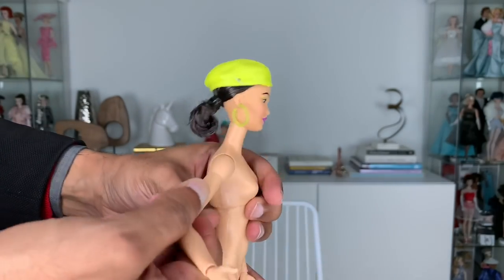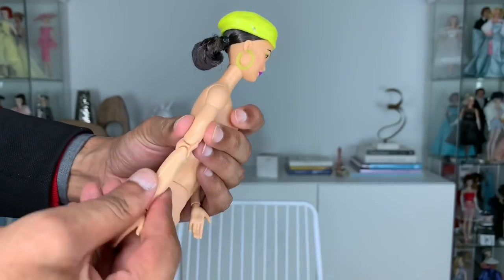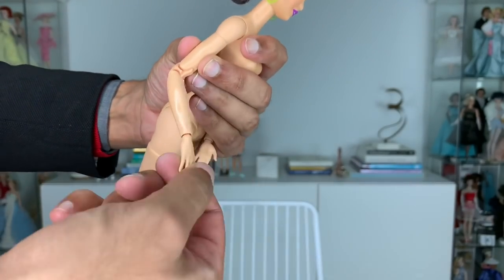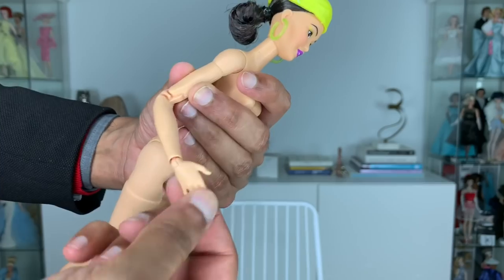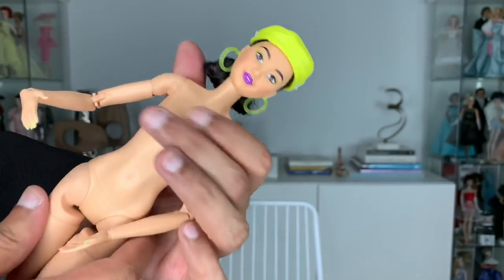Her arms rotate outward here. They go up at the shoulder. They bend, of course, here at the elbow, and they move all around here at her wrists. She does have a cute little manicure here as well.